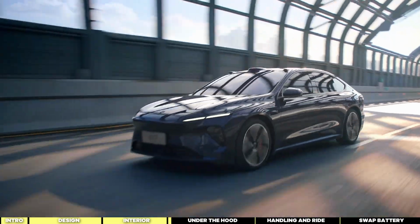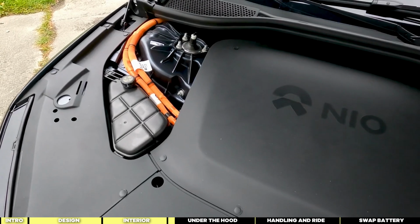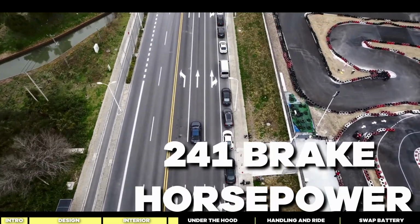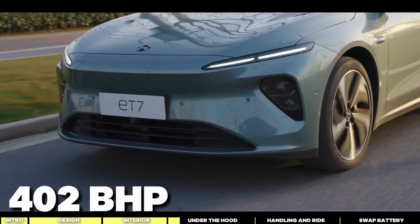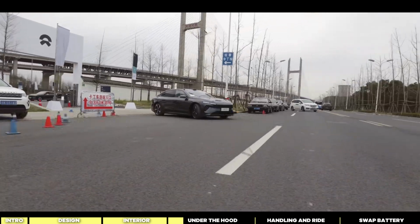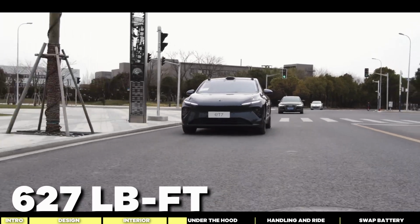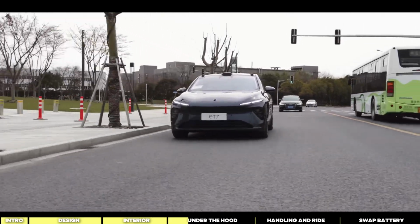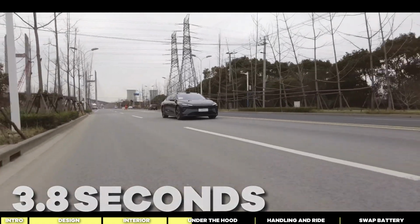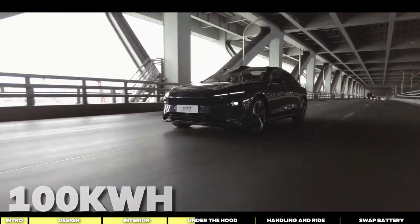Unsurprisingly, the NIO ET7 indulges in an abundance of performance, thanks to a dynamic duo of electric motors. Up front, a permanent magnet motor delivers a hefty 241 brake horsepower, while a robust 402 brake horsepower induction motor powers the rear, culminating in a formidable 644 brake horsepower and 627 pound-force-foot of torque. The result? A lightning-quick 0 to 62 mph sprint in just 3.8 seconds. A remarkable feat given the substantial 2.4-ton weight of the 100 kWh variant we tested.